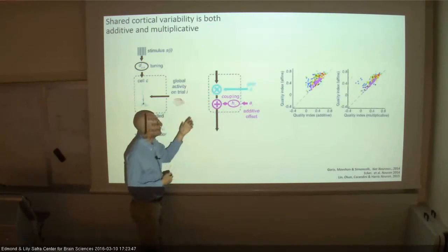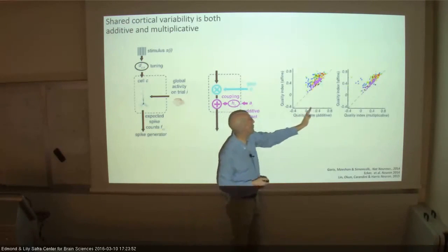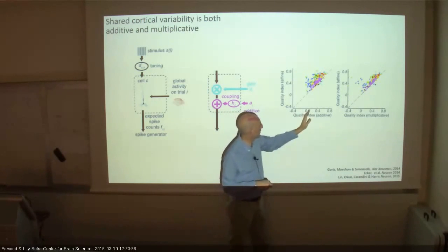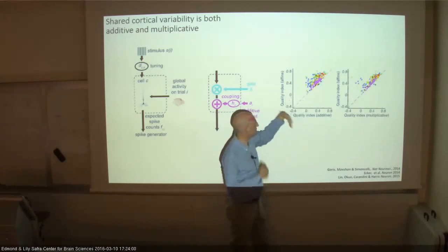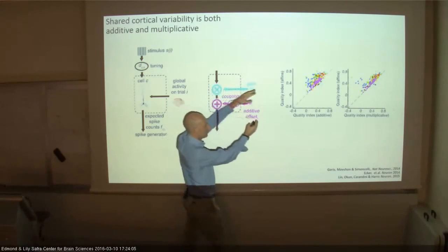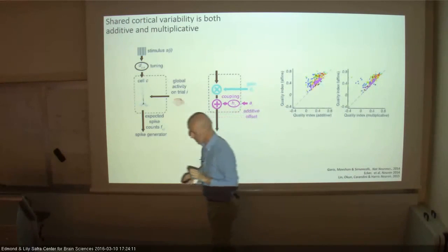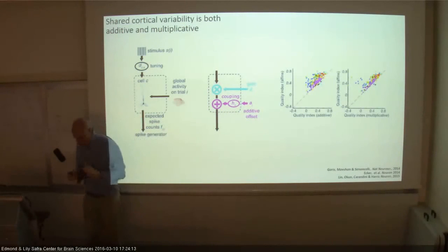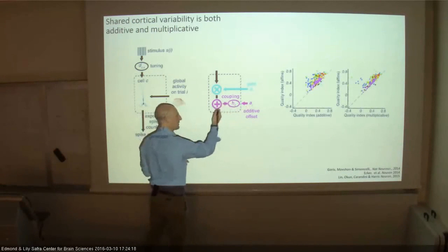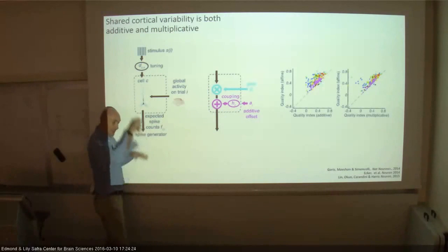And what we found is that you need both of these to account for the data. So if you only had the additive one, you would, quality index is a complicated thing that I won't define, but it's in the paper. You do a better fit with cross-validation if you have an affine model, that is a model that is both additive and multiplicative, than if you have a purely additive model or a purely multiplicative model. So we can still think of it as noise, but it's noise where you can start defining mathematically what it does to your responses. It adds an offset, and it also scales the responses.